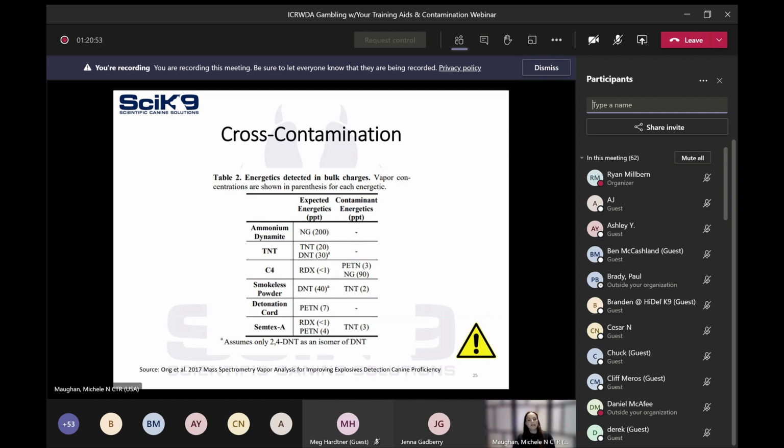And so this is a study that was done by MIT Lincoln Labs back in 2017. They had these energetics that were expected in these training aids. So for example, on the first line, if you have ammonium, or sorry, ammonium dynamite, you would expect to find nitroglycerin there. And then they did not find any contaminant energetics there. But from what we know about nitroglycerin, it tends to contaminate lots of things. So when they looked at the training aid for C4, they expected to find RDX, but what they were really finding on the C4 was PETN and nitroglycerin contaminants.